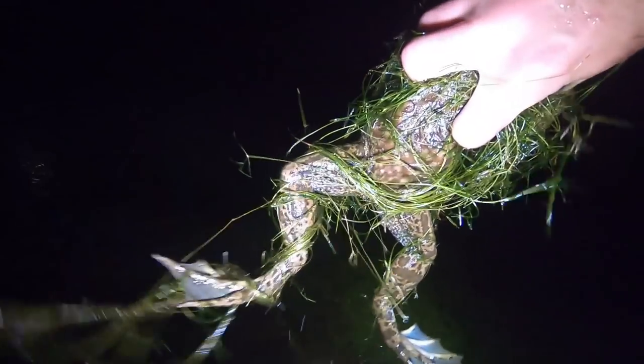Hello. Yeah, he's good. That's a decent frog. This guy jumped in. We weren't sure if he was gonna be big enough. He's right at the edge of a keeper. He's got some decent legs on him. I think I might as well just add him to the bag and call it good.